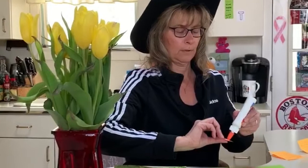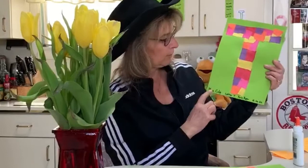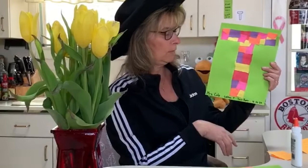And then after you're done, it comes out to look maybe like this. And what you want to probably do is write their name here, letter T, torn paper project, and the date, which is April 16, 2020. And that's our project for today.